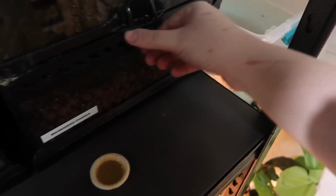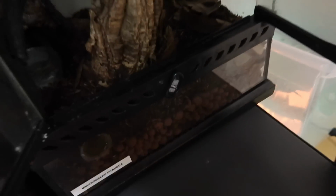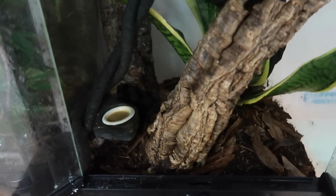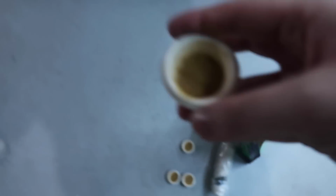Okay, so now we will give this one here to Avery. I lost the back part of the magnet to Avery's feeding ledge, so it's sitting on the ground right now. I just have to get a new magnet, but for now we're going to put it in there, and there we go.